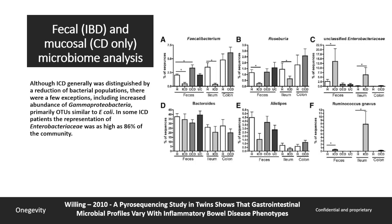So if we look at the figure in what's labeled as ICD, which stands for ileal Crohn's disease, which is your typical case, you'll see two classic markers, F. prausnitzii and Enterobacteriaceae, which is a family that contains many opportunistic pathogens such as E. coli. You'll see significantly lower F. prausnitzii in the feces and in the ileal biopsy, but no difference in the colon. The same is also true for Roseburia, a very beneficial butyrate-producing genus. And the same is true for the bad family Enterobacteriaceae. They are significantly higher in the feces of Crohn's subjects and at the ileal biopsies, but not in colonic biopsies.